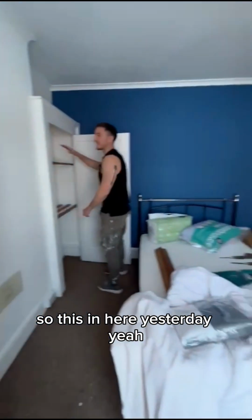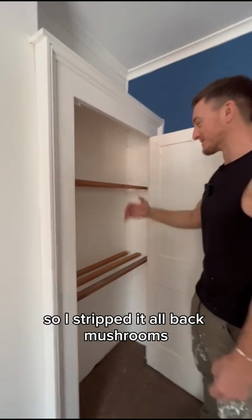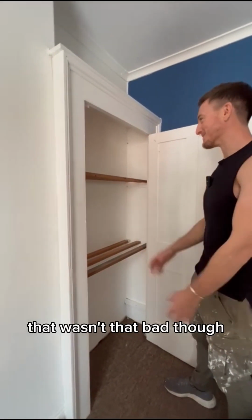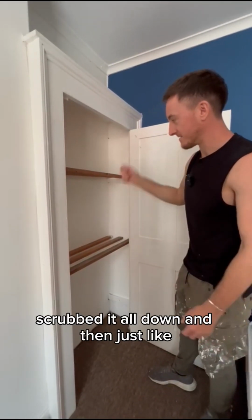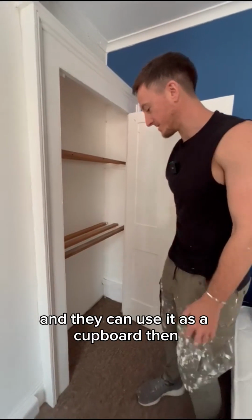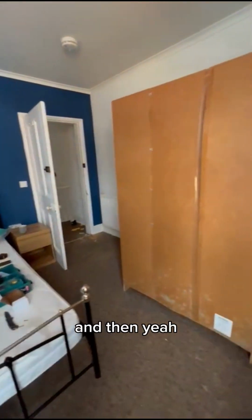So in here yesterday, it had wallpaper on the back, and there was mushrooms on there. Oh my god, mate. So I stripped it all back. No, it wasn't that bad, but I stripped it all back, got mildew and mold spray, scrubbed it all down, and then just slapped paint over it. Put some slabs across, and they can use it as a cupboard then. Yeah, ideal. It's a good amount of storage, and then I've got one more room.